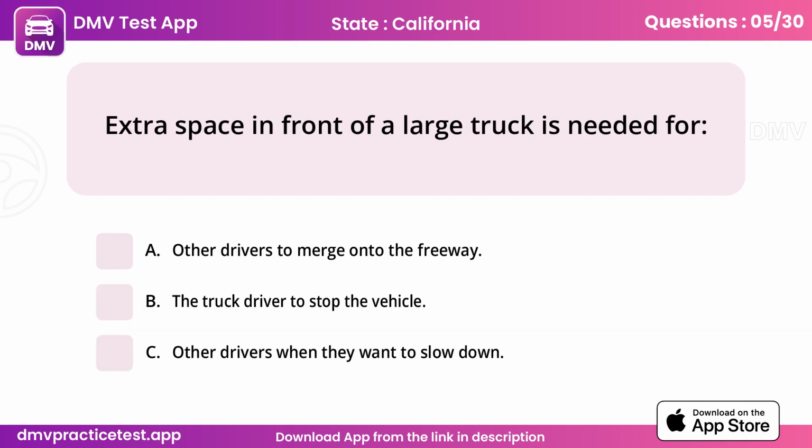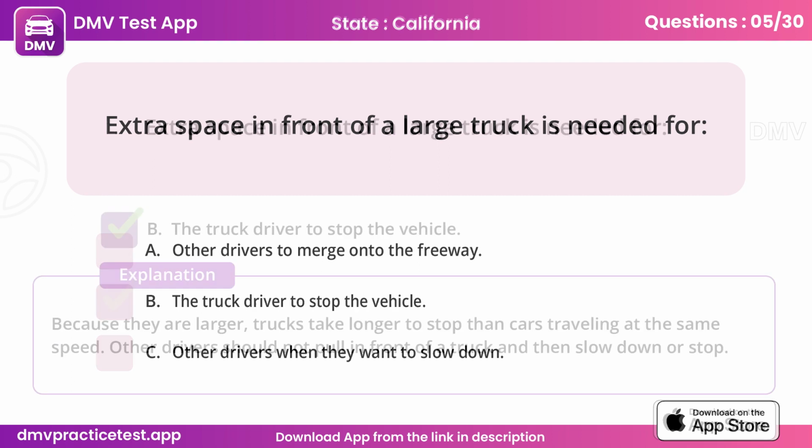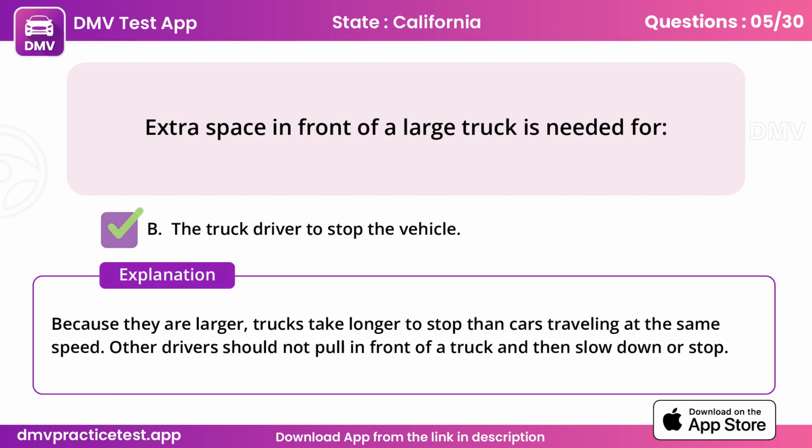Question 5. Extra space in front of a large truck is needed for B. The truck driver to stop the vehicle. Because they are larger, trucks take longer to stop than cars traveling at the same speed. Other drivers should not pull in front of a truck and then slow down or stop.